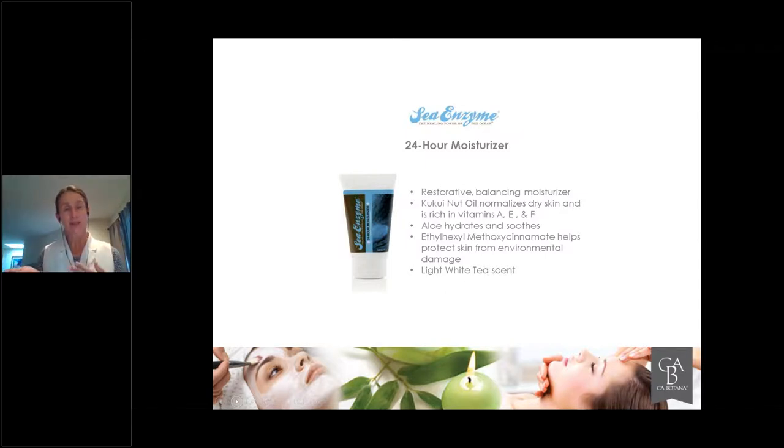That is going to depend on the client that you're working with. Some of my clients want two steps, that's it, that's all they're willing to do. I would give them the cleanser and I would give them this one, especially if it's somebody that is outdoors a lot and that needs to have something that's constantly working for them. Protecting, so we've got our ethyl hexylmethoxycinnamate, hydrating, nourishing, feeding the skin, restoring the skin, because again, this client may or may not be doing a lot other than this, and then balancing the skin. Bringing that skin into balance.